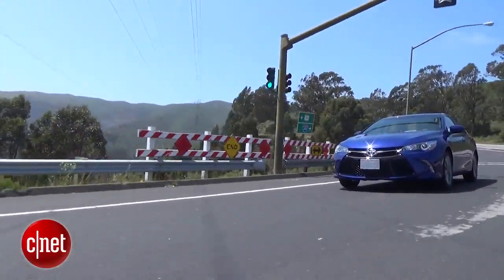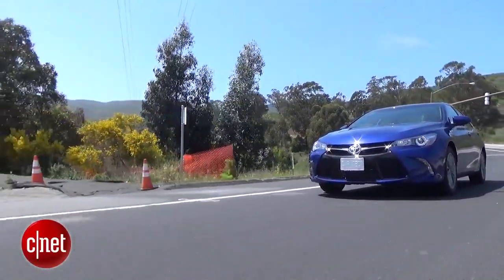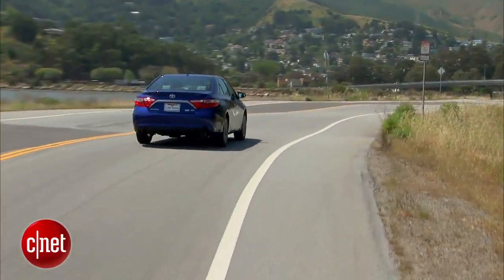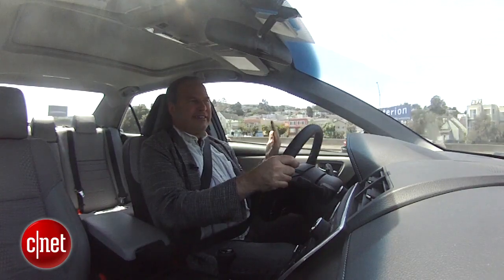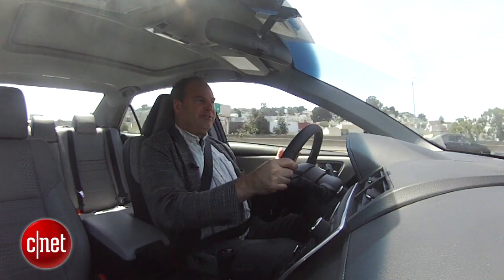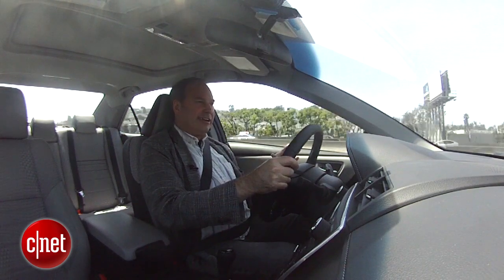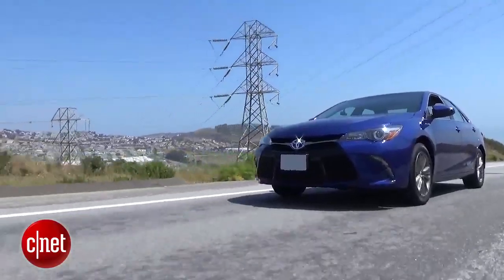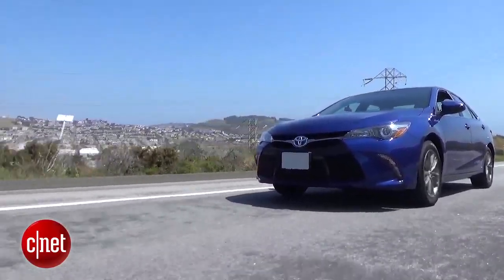Also, when I first started driving this car, I thought there might be something wrong with it because it felt a little rough. It didn't ride as comfortably as I expected a Camry to ride. Well, then I looked at the spec sheet and I noticed this is the SE trim model, and it's got a sport tune suspension, and I don't understand that at all. There's no reason to do a sport tune suspension in a Camry Hybrid because there's nothing really sporty about this car.